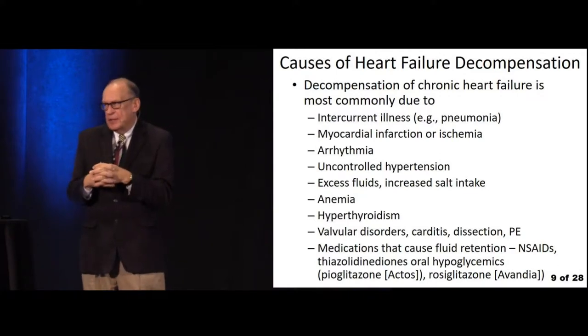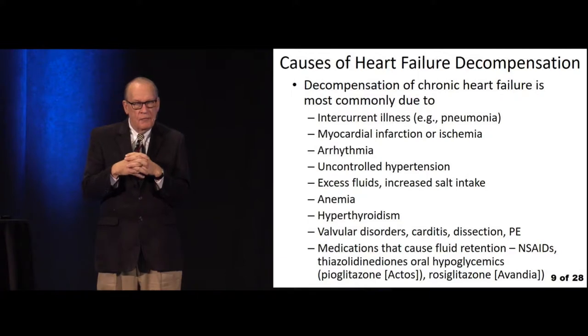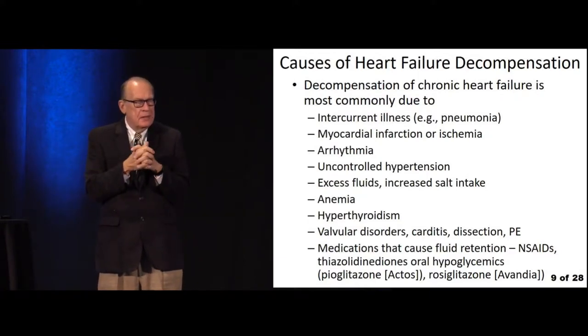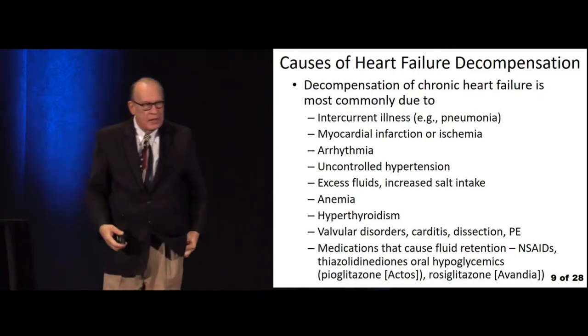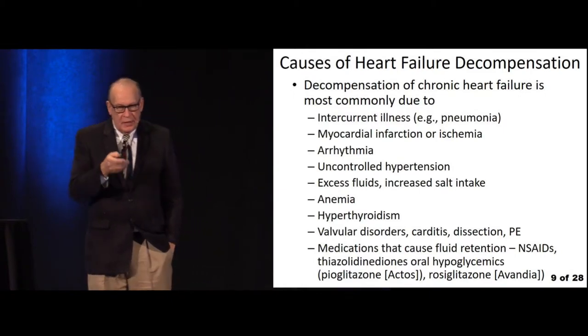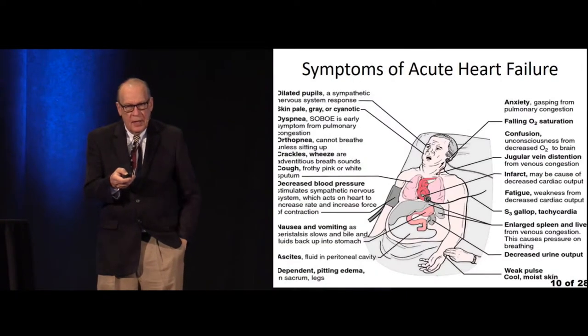And there are some medications that have been shown to increase your likelihood of failure, one of them being NSAIDs. We shouldn't be giving NSAIDs to grandpa for his sprained ankle necessarily, who has marginal failure. This is a drug that causes you to retain sodium and water, and it's not a great idea to be giving people who are prone to heart failure NSAIDs. It's really quite clear that they're not a good thing to do.